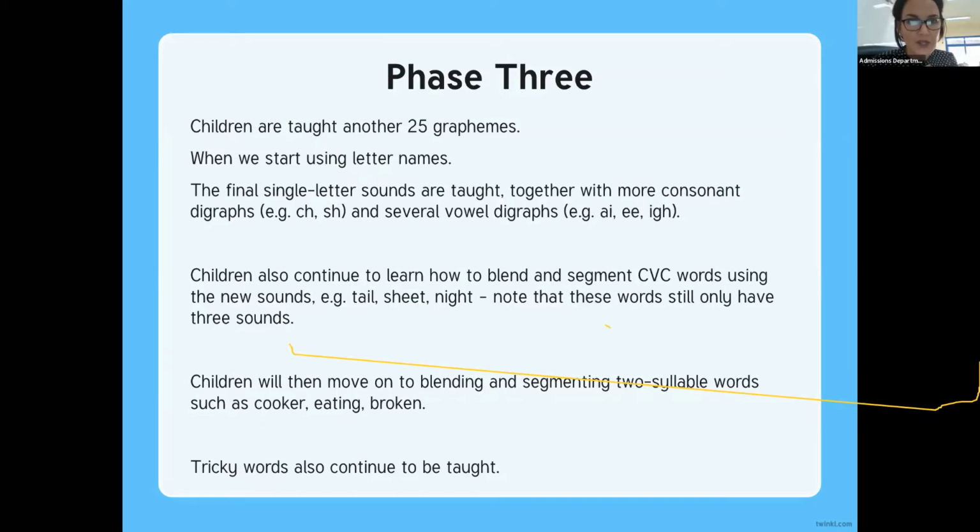So phase 3, we are taught another 25 graphemes, and we start using the letter names. The final single letter sounds are taught, and together we use more consonant digraphs and vowel digraphs. This is when we start to learn ch and sh and a. And this is why we use the letter names in phase 3, because we will tell them, oh, when you have a C and a H, it makes the ch sound.